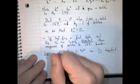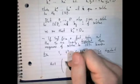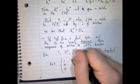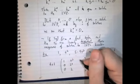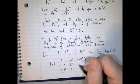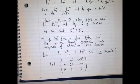So here we're looking for the determinant of this thing. It's going to be 1, 0, 0. The derivatives of this guy are going to be t squared, 2t, and then 2. And then the derivative of this guy is going to be 5 minus 4t squared, and then negative 8t, and then negative 8. Did I take the derivatives correctly here?